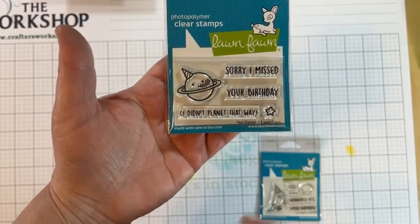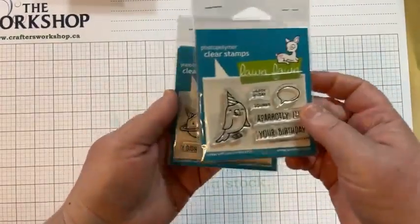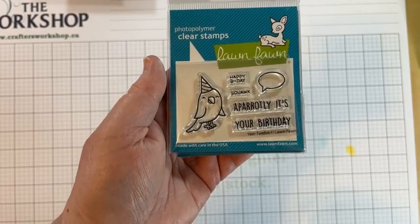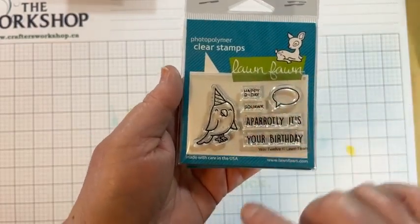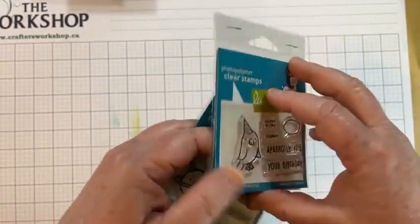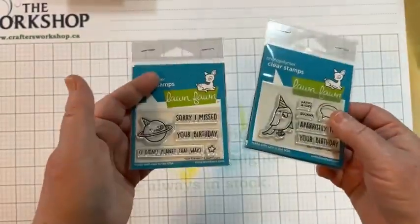The Lawn Fawn puns at its best. And then year 12 is our cute little parrot. Apparently, it's your birthday. And again, some cute little sentiments that can pop right in that speech bubble. Great little keepsakes, stamp and die or stamps on their own. Great way to just kind of have a nice little collection through the years.